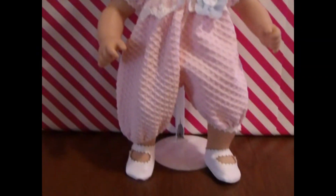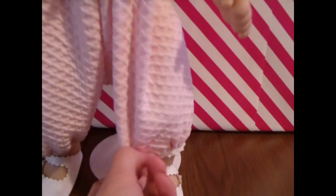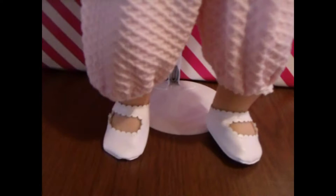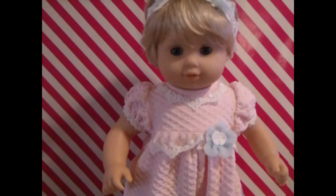So adorable. I think the doll stand is pinching the side of her outfit. Anyway, you can see how it fits. Perfect, right? And the shoes, they're vinyl, and they were an easy fit. No problem at all. In fact, everything on this outfit was a perfect fit. Easy peasy to put on.